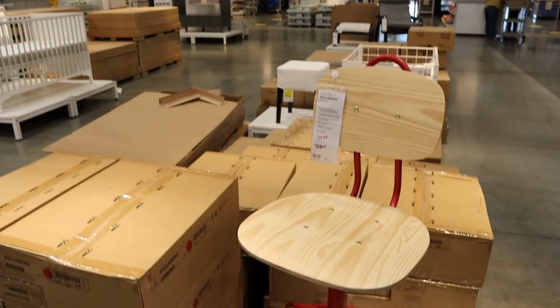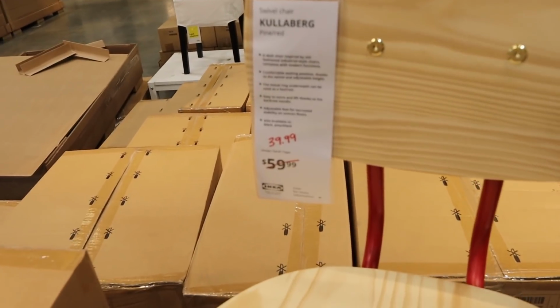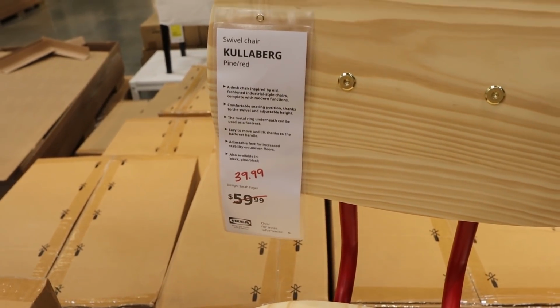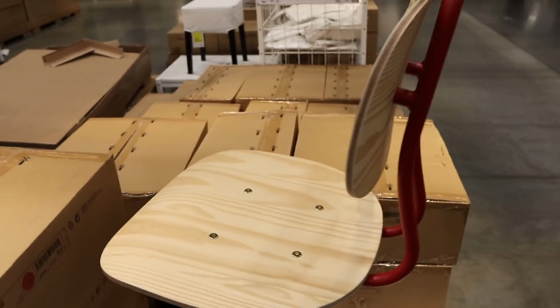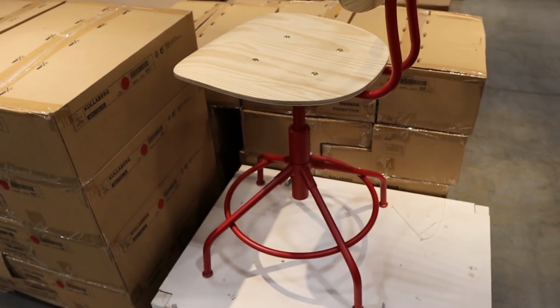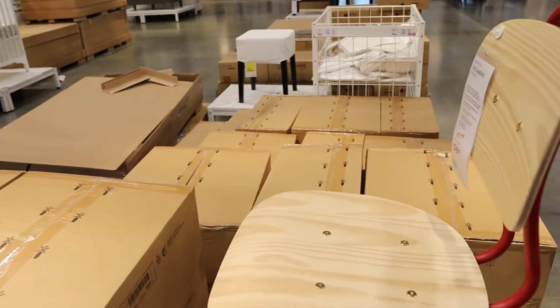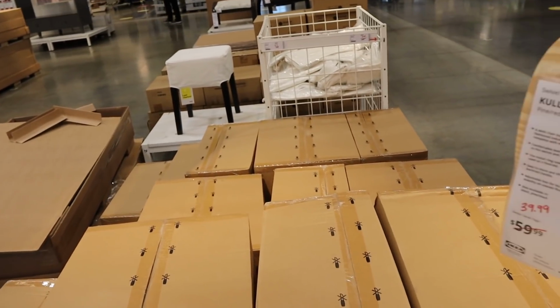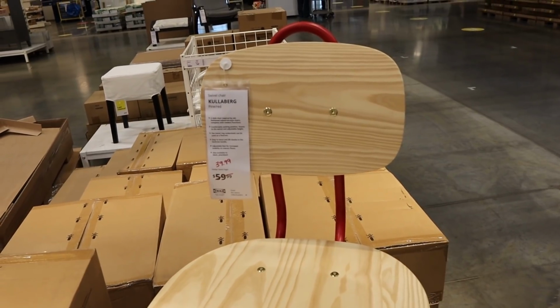So I'm up by the checkout and I just saw this adorable swivel chair, originally $59 and they're only wanting $39 for it. I don't like the red, but we could totally DIY this and it would be perfect for my office. I think I'm gonna grab it because I have a stool now, but it's not high enough and I need a stool that I can sit at my crafting table with. So I'm gonna grab this.